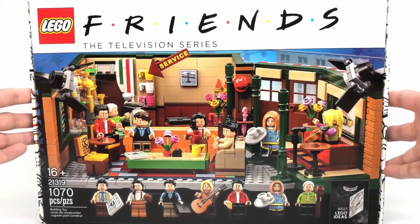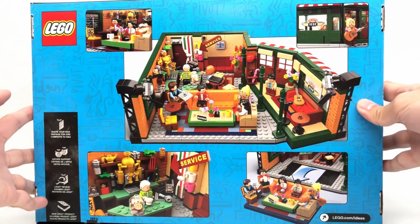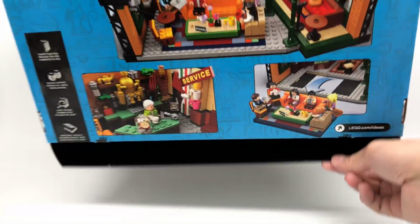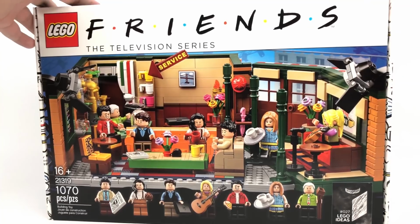The box of this is really well designed. I love the little references at the side here to different things in Friends. At the back just shows different features of the set. And of course, since it is a LEGO Ideas one, it has that nice opening feature so you can store the set. But if you're going to store this build in the box, gotta be sure to take out the studio lights, and I don't think you could fit it in with the instructions, just from my own experience.